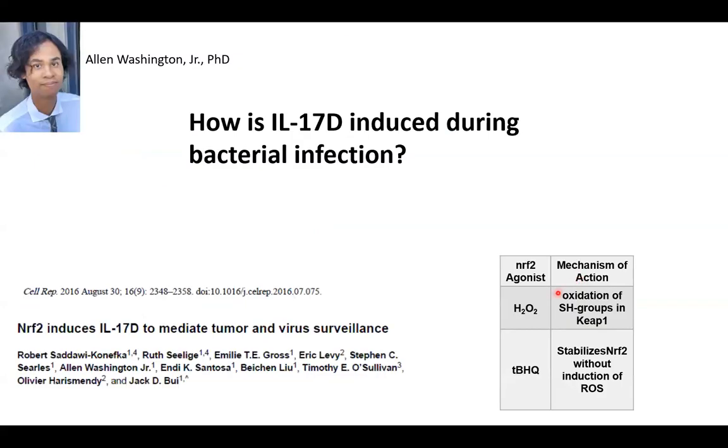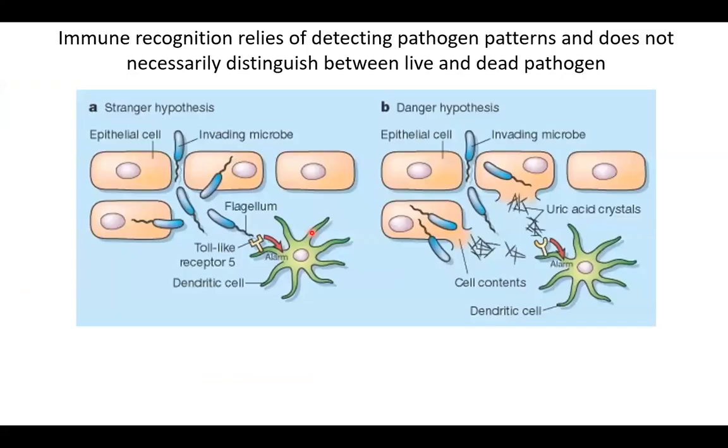And so the question that Alan asked was, how is it induced during bacterial infection? We know that NRF2 controls it in tumor cells, and that TBHQ and other agonists can activate NRF2 and IL-17D in tumor cells. But what happens in a bacterial infection that could lead to 17D production?